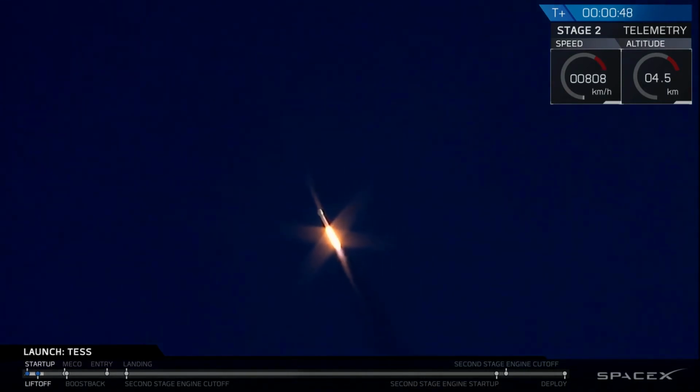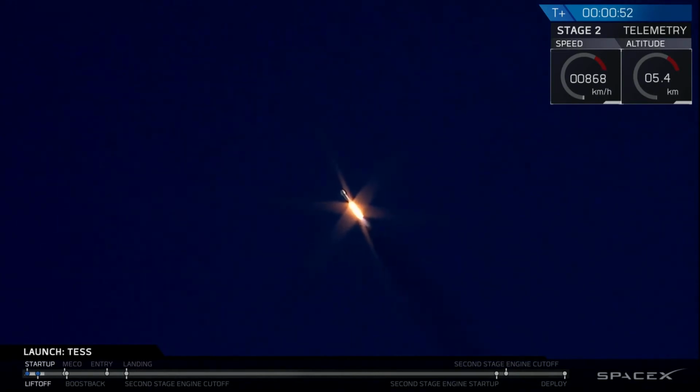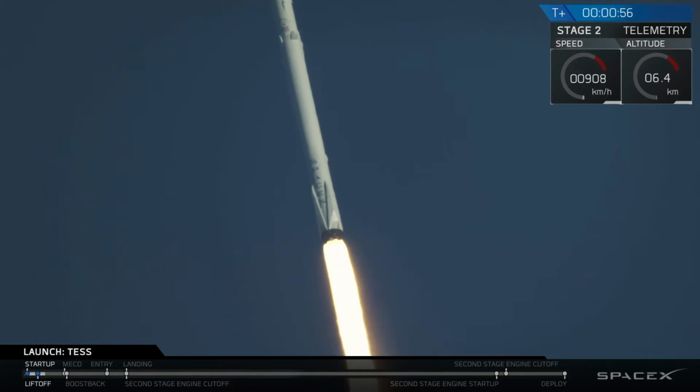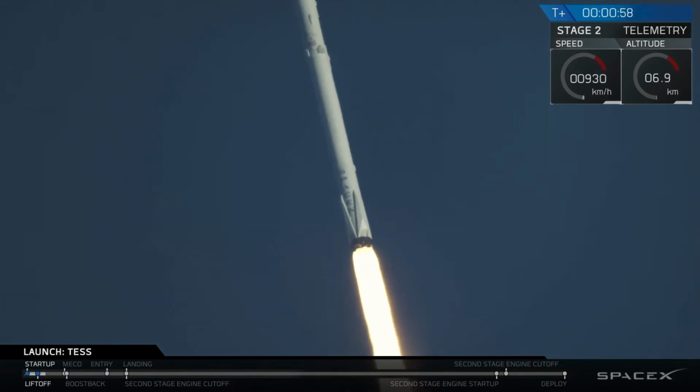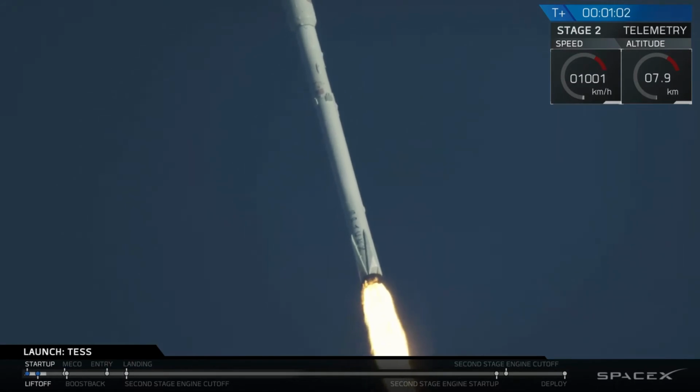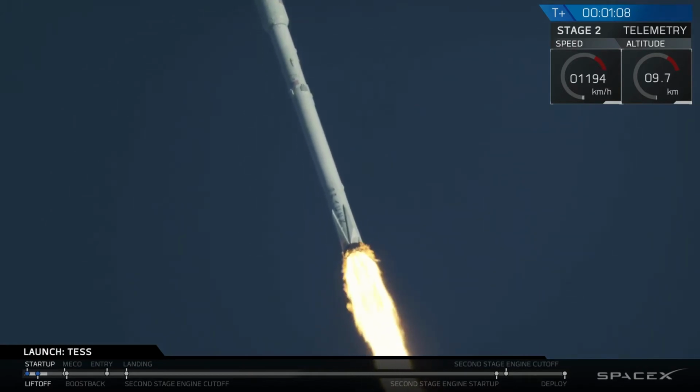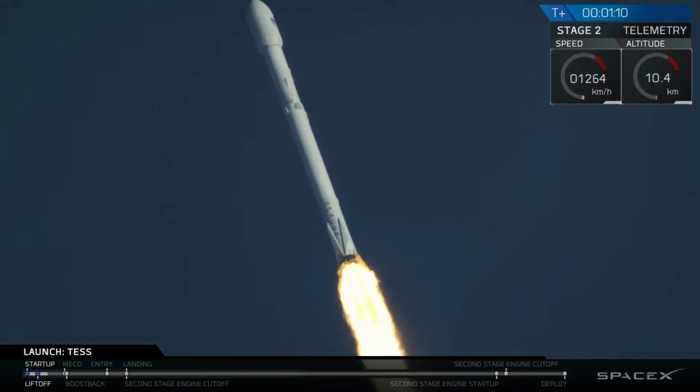As you just saw, Falcon 9 has successfully cleared the pad and is now on its ascent with the TESS spacecraft in its fairing. Now coming up in about 15 minutes, you're going to hear the call out that Falcon 9 will have hit max Q. That stands for maximum aerodynamic pressure. That is the point at which the rocket is seeing its highest stresses on its ascent.